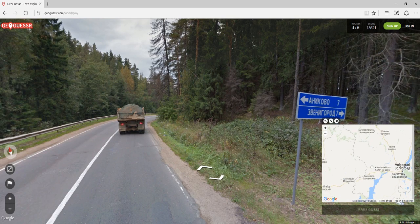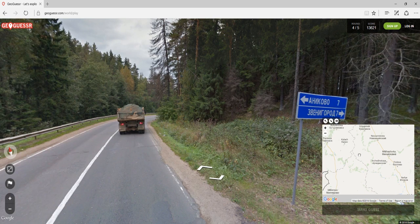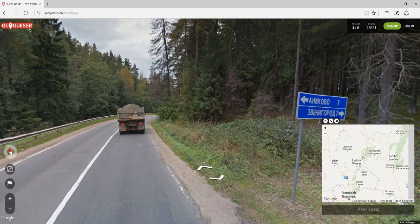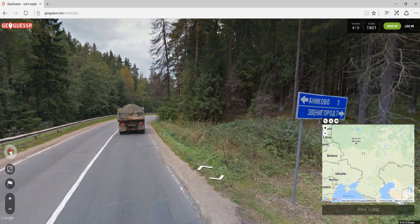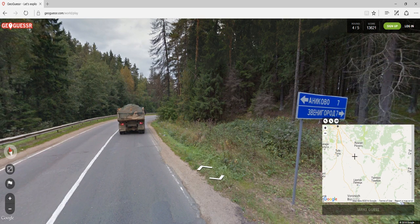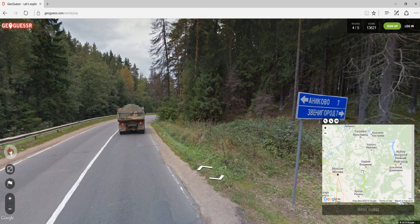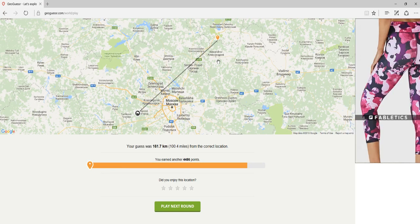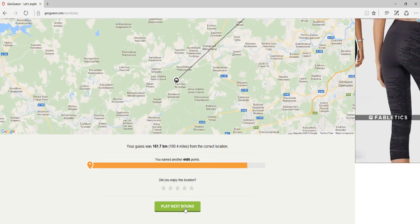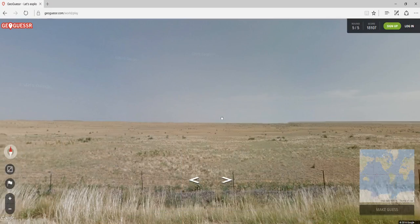That's not it. No. Alright, this is ridiculous. This is going to take me forever. I'm not going to be able to get it. We're going to guess what everybody does, somewhere near Moscow, not too far out of it. I'm going to guess a bit north of Moscow. What did we get? Well, guessing around Moscow wasn't the worst thing ever. That's lucky. That's real lucky, actually.